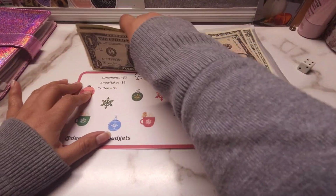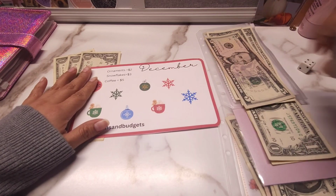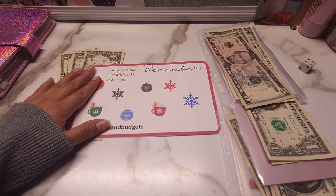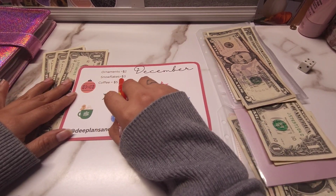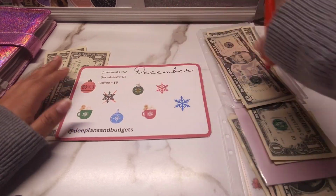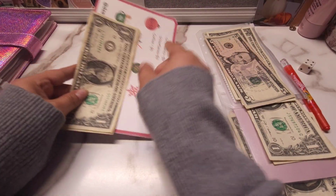So let's go ahead and start with this one today, and it received 1, 2, and 3. Let me get a color pencil or something. Let me use this one. Okay, so I have $3. So the snowflakes are the ones that are worth $3. So I'm going to do this green one right here. And then I don't have an envelope for this one, so I'm just going to go ahead and put it to the side.